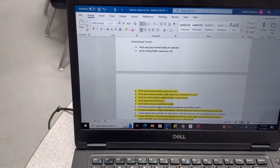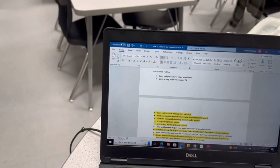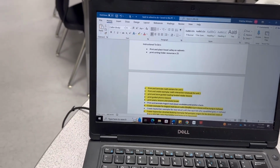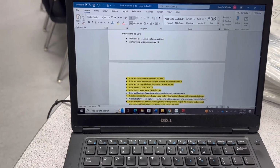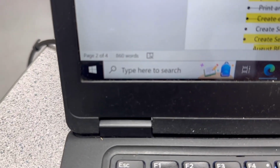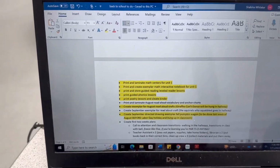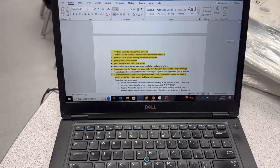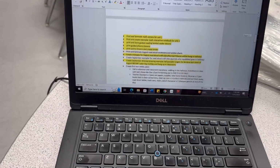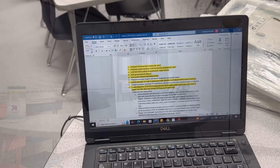As I've been thinking of things over the summer, I've added them to a document called Back to School To Do. Major key: as teachers, you have 10,000 tabs open in your brain all at the same time. So every time I thought of something, I added it to this list, and as you can see, it's 4 pages. I went through and highlighted the things I want to get through today, and that's going to keep me honest with my work ethic today.